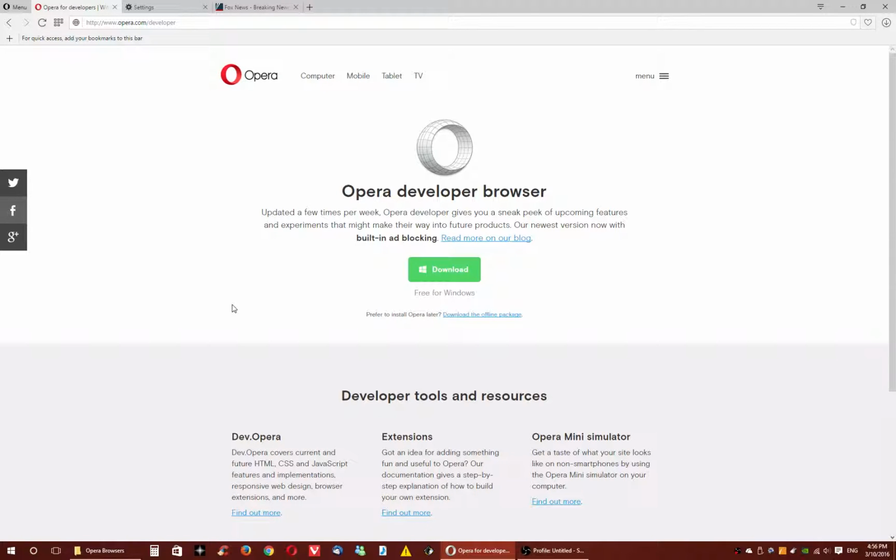What Opera has done is they have built in the ad blocking, so you're not having to put in third-party software, you're not having to add an extension, an add-on, whatever you want to call it, into the browser itself. It is built in, and that is, as near as I'm aware, pretty revolutionary, and it's extremely cool.